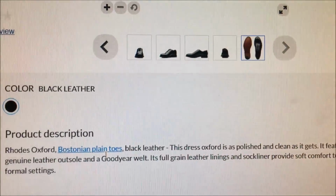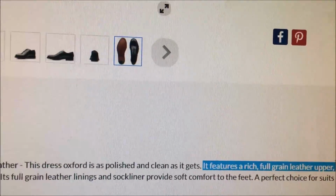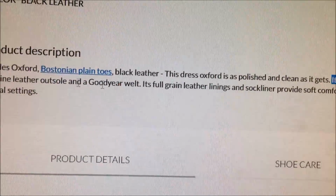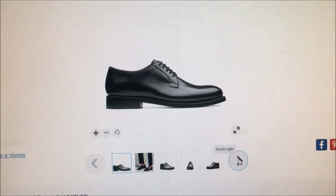The Rhodes Oxford Bostonian, plain toes, black leather, dress Oxford, polished and clean as it gets. See here, features a rich full grain leather upper. I'd find it hard to believe the $225 shoe is full grain and the $400 and $430 ones are not. Genuine leather outsole and Goodyear welt. So what's my point? It looks like Bostonian, and this just came out here in October of 2018.